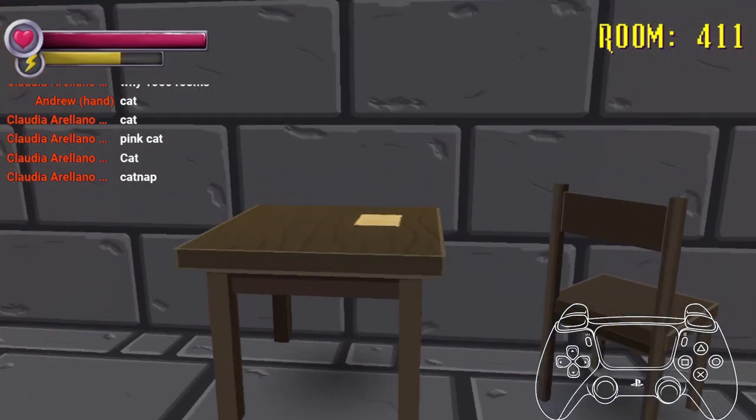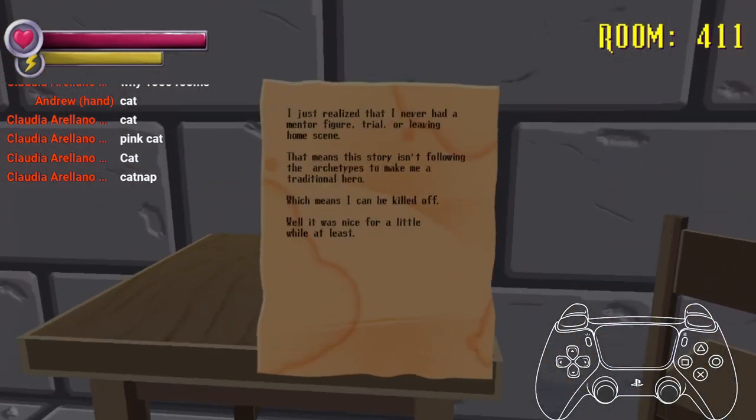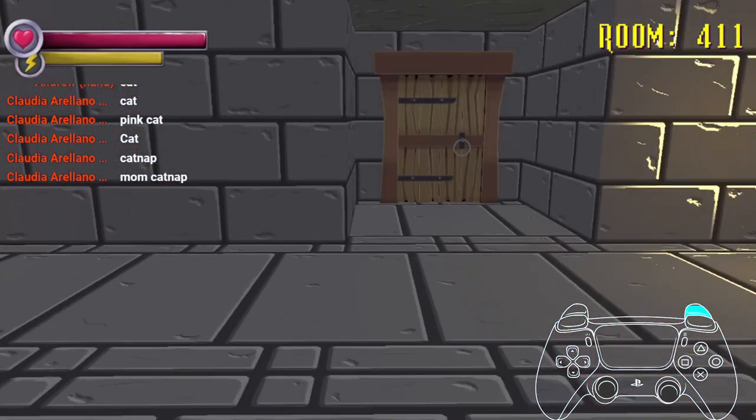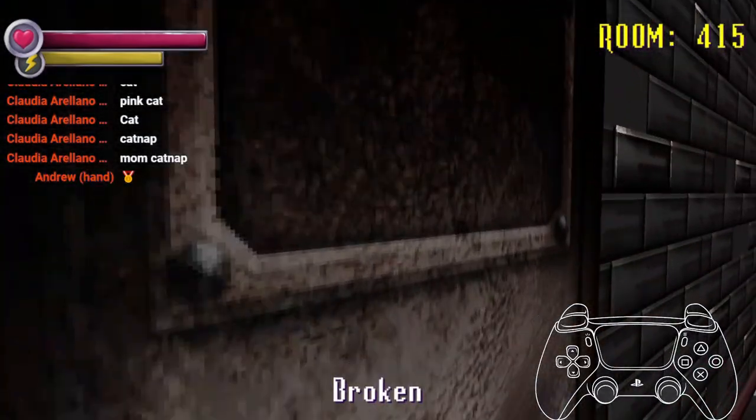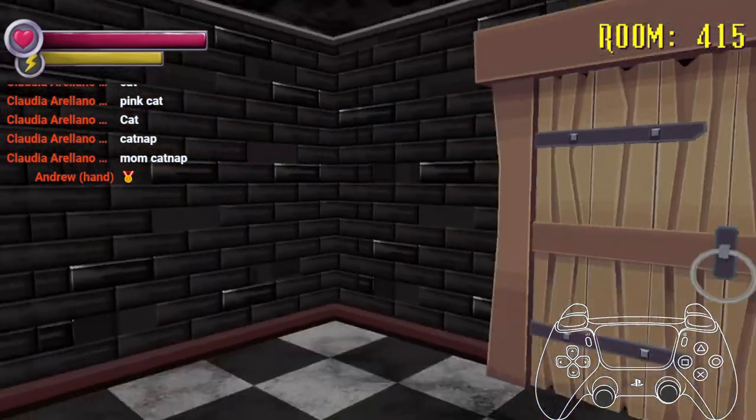I don't understand. Oh. No. I just realized that I never had a mentor figure, trial, or even home scene. That means the story isn't following the archetypes to make me a traditional hero, which means I can be killed off. Well, it was nice for a little while, at least. It's the mother of Catnap? That's crazy. Nice. Just more broken doors? Yep. Oh, but this one's locked.